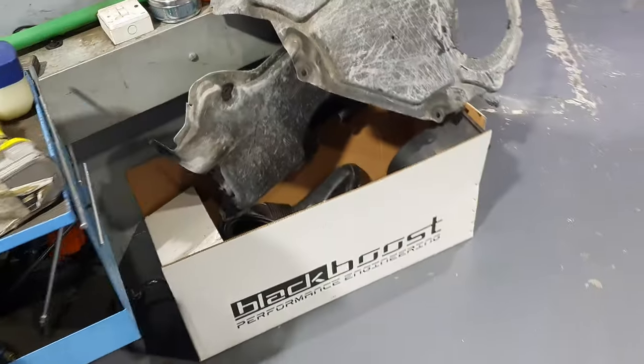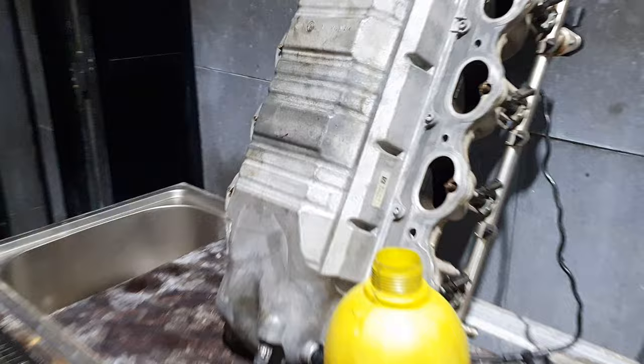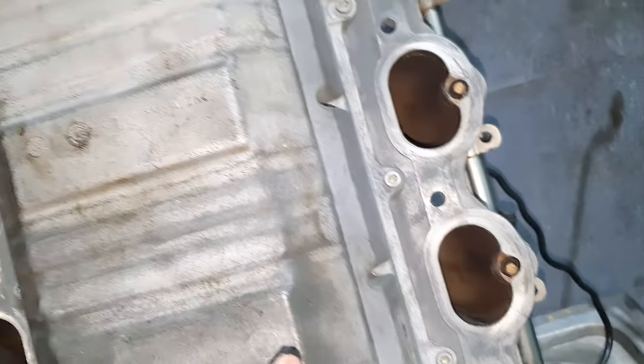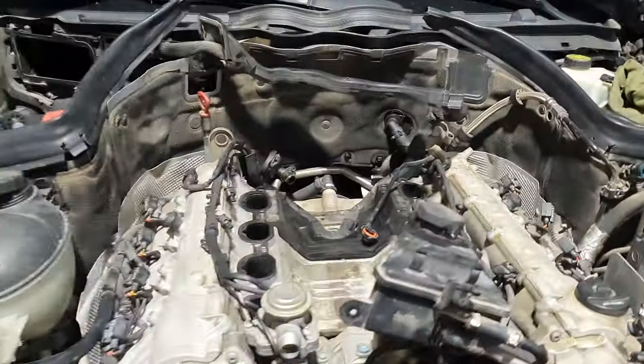Fine. Where is the intake manifold? Just a second. The intake manifold is over there. It's drying. On the intake, yeah, you can see something. It's been washed. And here is the engine.